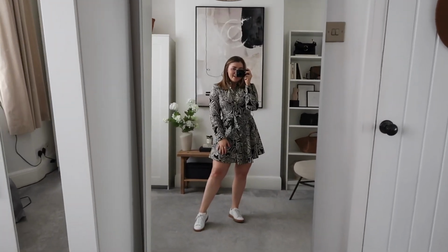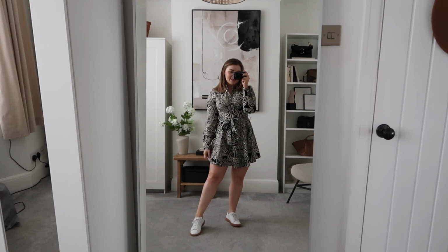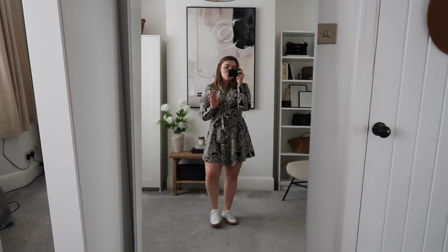Oh my goodness, another absolutely stunning dress. This is just so cute, and another mini that is actually a mini on me. Look at that length. That is so gorgeous.